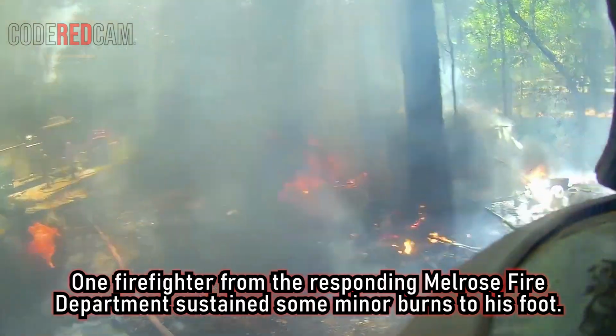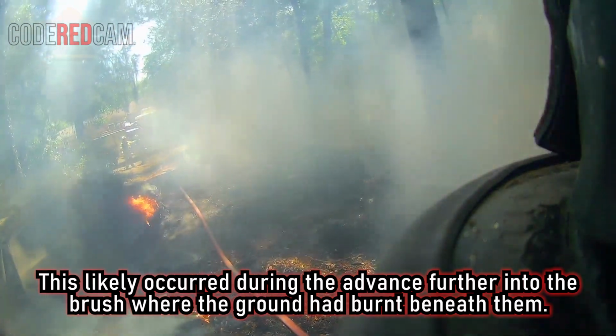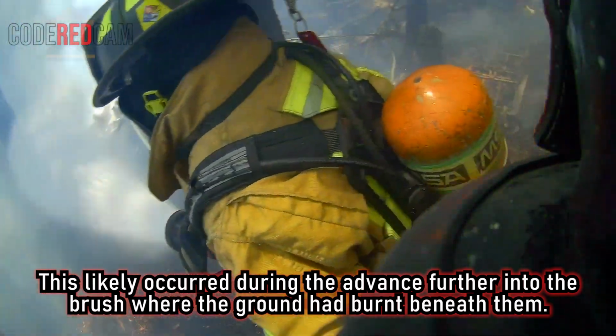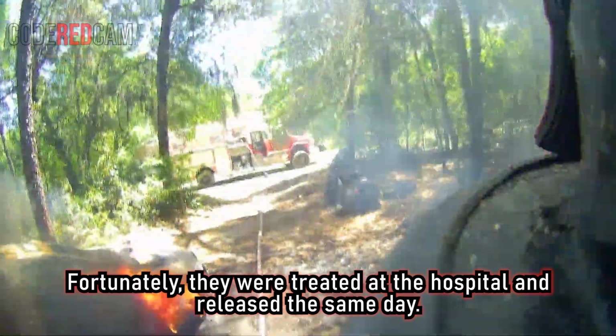One firefighter from the responding Melrose Fire Department sustained some minor burns to his foot. This likely occurred during the advance further into the brush where the ground had burnt beneath them. Fortunately, they were treated at the hospital and released the same day.